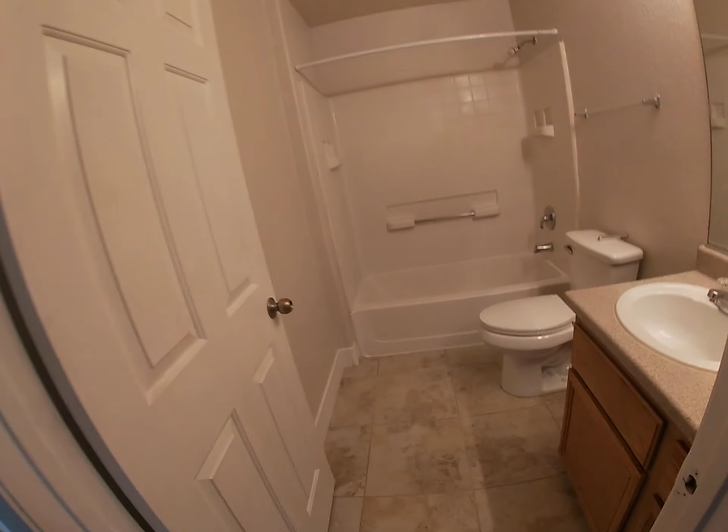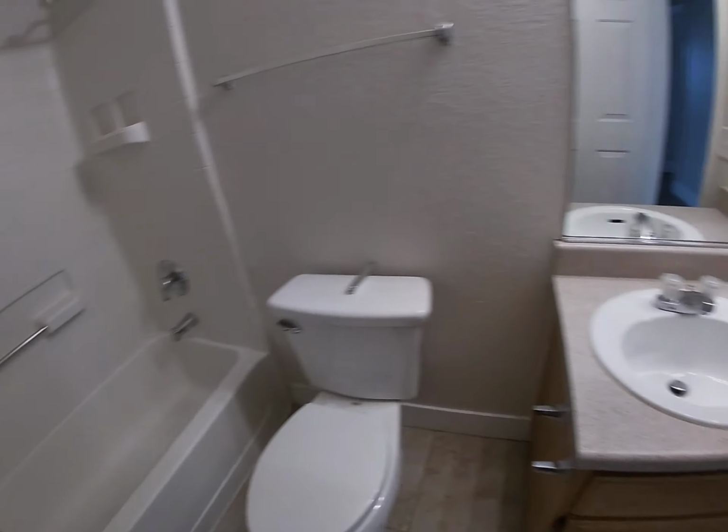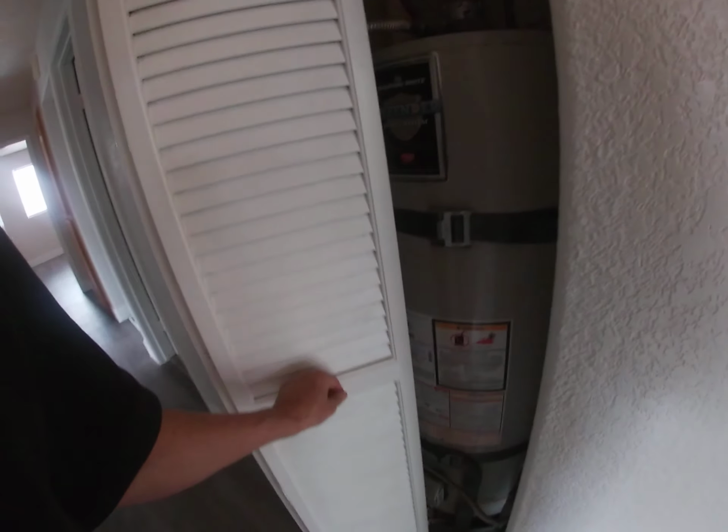And then this is your guest bathroom. It's got tile flooring, shower tub combination. And then this is your water heater. Nothing to see there.